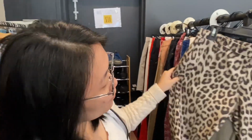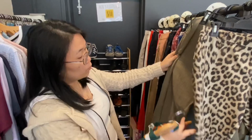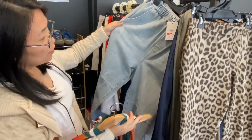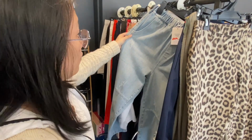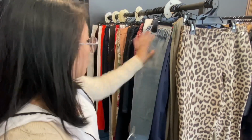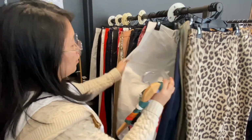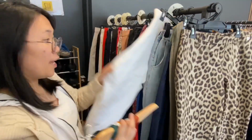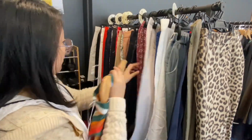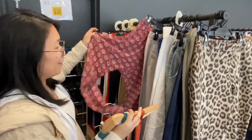Yeah, I'm so happy to look at bottoms. So they really separate it quite nicely, and if you're looking for something in particular, it's really easy to find it if they have one. So for example, if you're looking for a green skirt, then you just have to look through that section and you're done. So yeah, I was looking through all the shorts and pants.